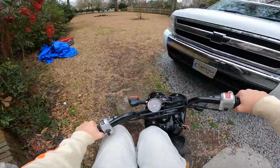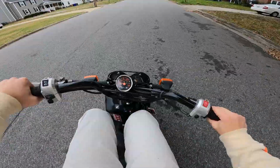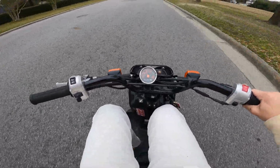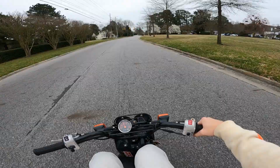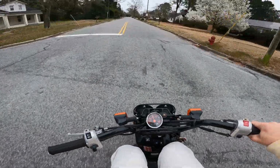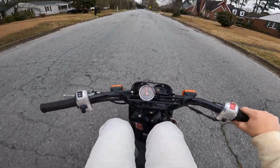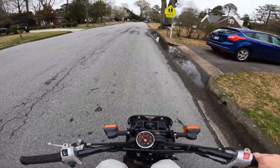Woo! So I actually bought this thing a little over a year ago for like 550 bucks, and it wasn't running or anything. It needed a carb clean, and I got a whole new carburetor for it and did all that, and it was running all right for a while, but then I let it sit for about a month or so and didn't use it.